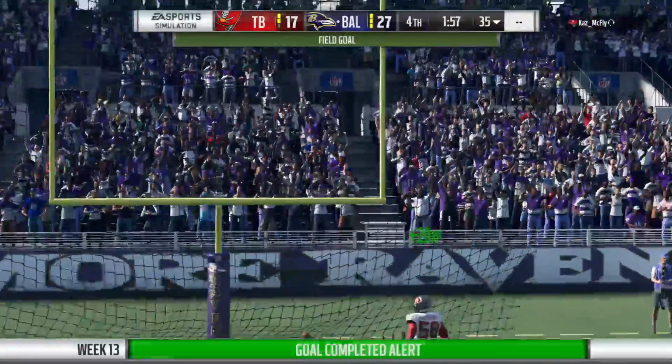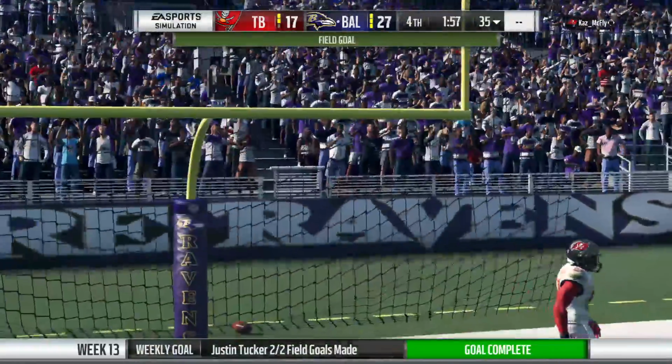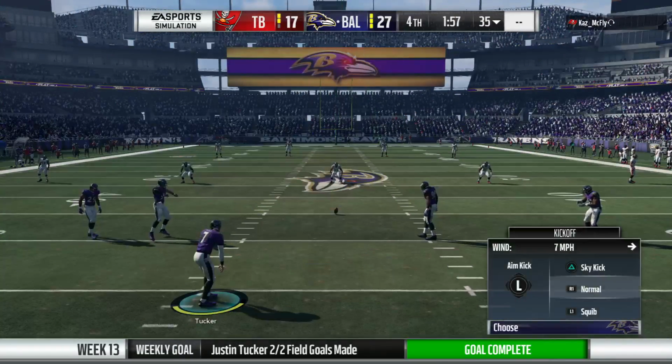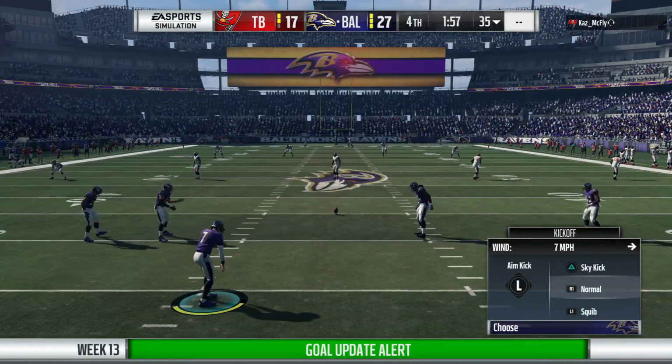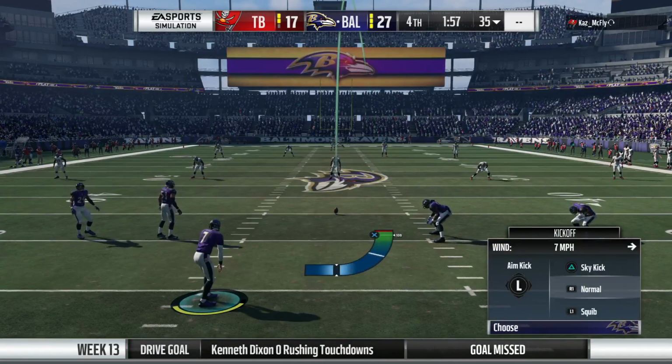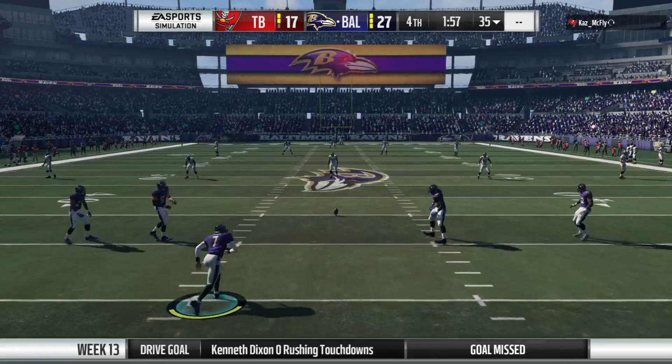And Tucker's kick right there. It's good. And that will extend their lead even further. So his second field goal of the game, and that could turn out to be the big one. Yeah, you have to make them score twice to beat you, and that's not impossible. But here in the 4th quarter, puts their backs clearly against the wall.